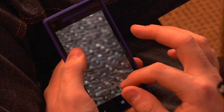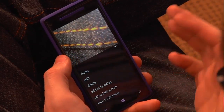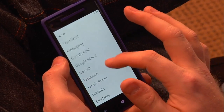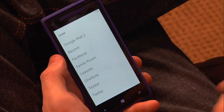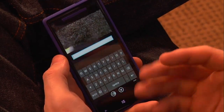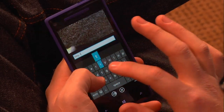Look, there is my saved picture of my jeans leg. So we should talk about that. The share stuff works a lot like iOS. I mean, a lot like Windows 8 desktop, where any of the apps that you have installed that have a share contract can basically go out and share that. So I have Twitter installed. I can share this to Twitter. I do it from inside the phone app, which is kind of nice. Hey, these are my jeans.